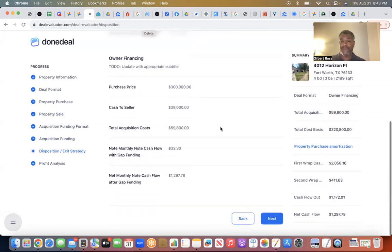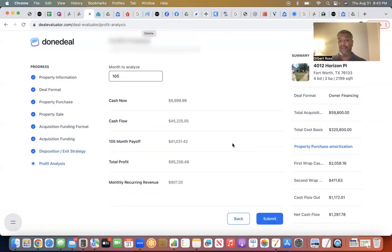And then here, this is just how the deal breaks down. You can see the cash flow here is about $45,000 over this 105 months. So actually, let's go to 72 months and see what happens, because we have to get it paid off in 72 months. The total profit for us on this deal in 72 months is $42,555.43. And after the 72 months, this is what you would have made on the money that you extended for the $59,800 that we're looking for.